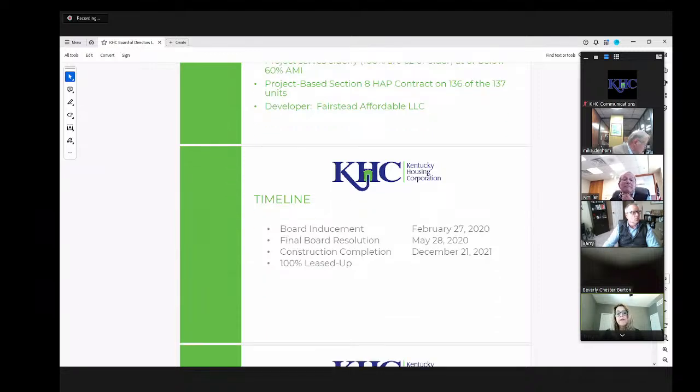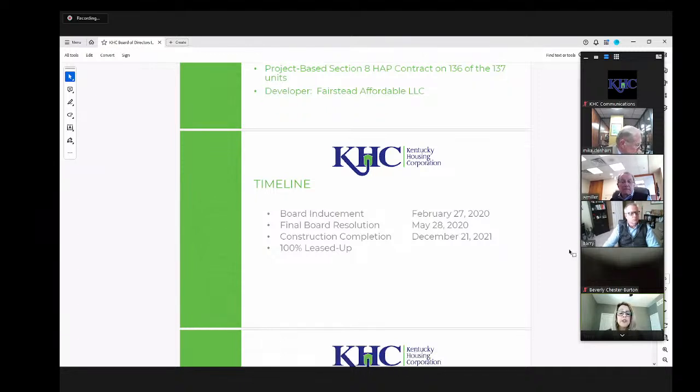So here's a little bit of the timeline. These are some of the dates that you all may notice. The original board inducement was on February 27th of 2020. They had their final board resolution in May of 2020. Their construction completion was on December 21st of 2021, and they actually had 100% lease-up within 2 weeks of that construction completion date.